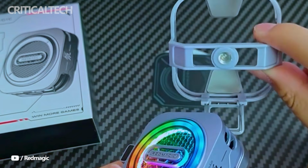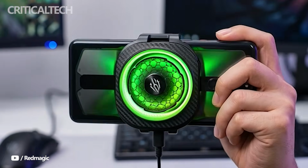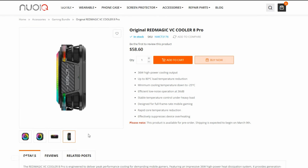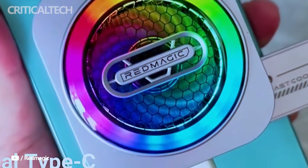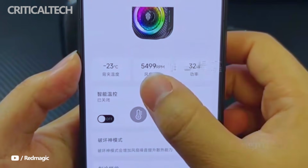Overall, the Red Magic Cooler 8 Pro is not just an incremental upgrade. It represents a focused response to the growing demands of high-performance mobile gaming. With stronger 36-watt cooling output, improved TEC design, broader magnetic compatibility, and low operational noise, it stands out as one of the more capable smartphone cooling accessories currently available in its price range.